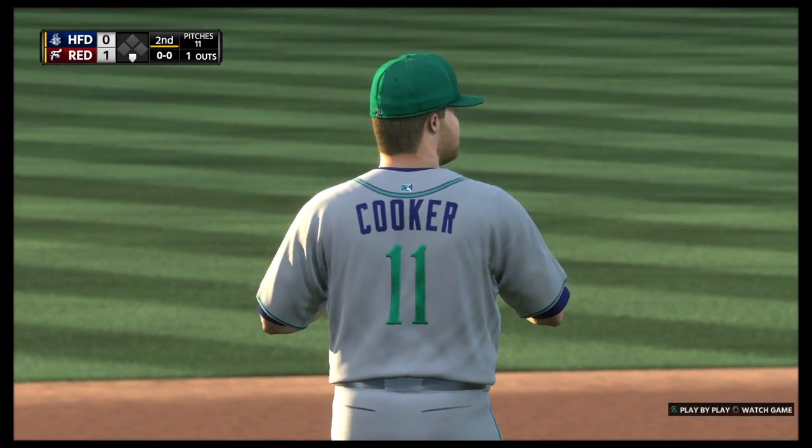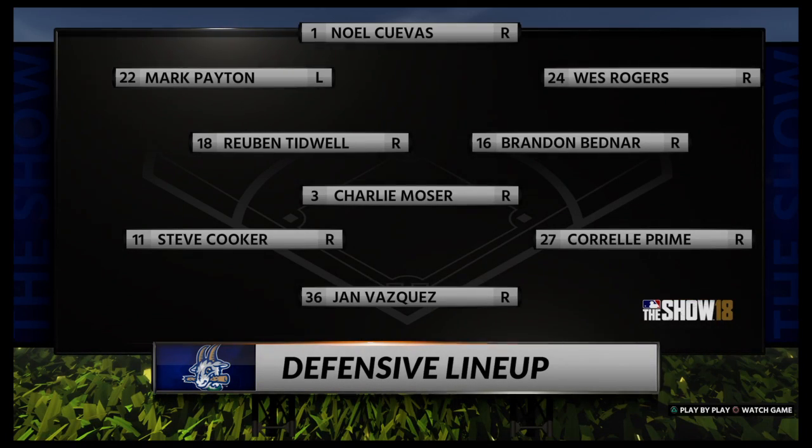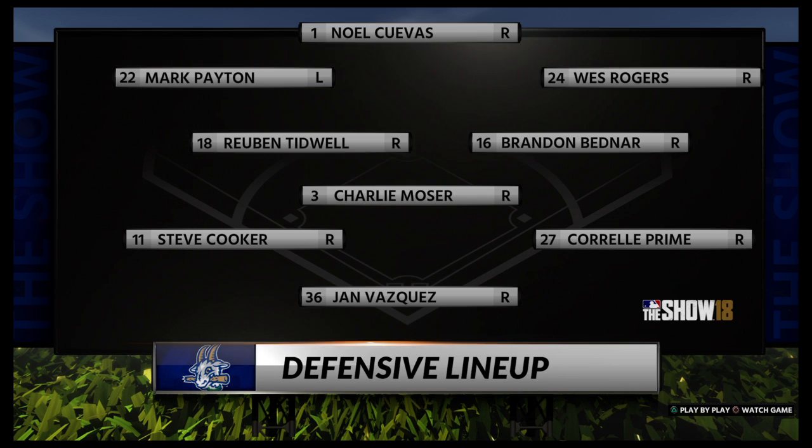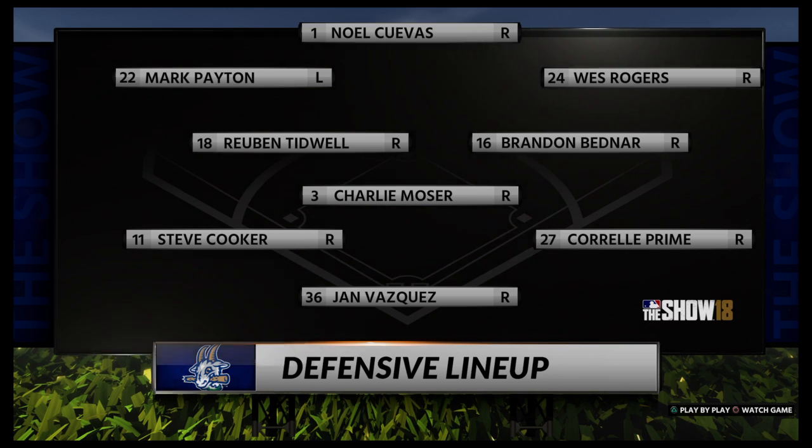All right, here's how the visitors are lining up today. And if you look at the numbers on this team, defensively, they're in the top 5 fewest errors in the league. Flashing the leather, picking and grinning. Keep an eye on them. They play stout defense.